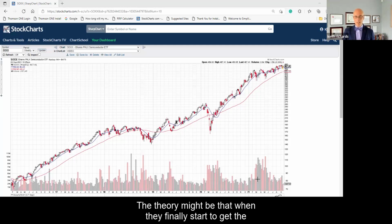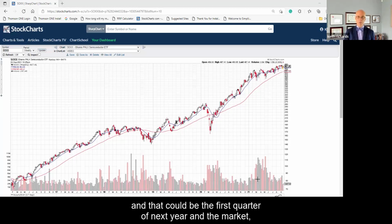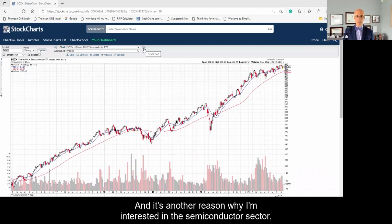The theory might be that when they finally start to get the supply lined up with the demand, this is going to be a very profitable business to be in. And that could be the first quarter of next year. And the market, which tends to lead the reality of the economy, might pop just in time for the seasonal play. So that's a theory. I'm not promising anything here, but that might make sense to me. And it's another reason why I'm interested in the semiconductor sector.